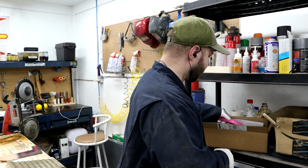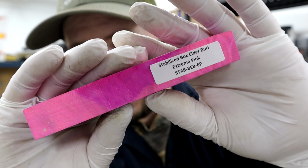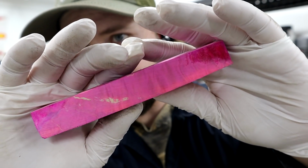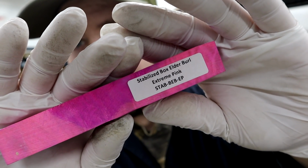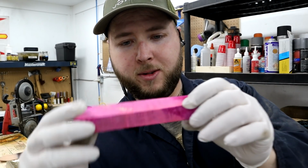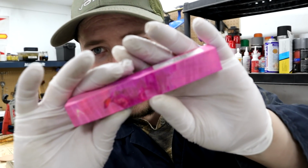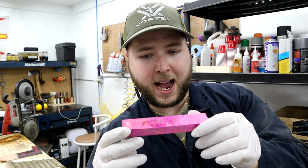So I actually just had this piece arrive just for this project, a special piece. It's the first time with me working with this. Have a look at that. This is wood, stabilized box elder burl in extreme pink. So this is an exotic wood, very unique burl wood as it is, but then it's been dyed to what's called extreme pink. And let me tell you, this stabilized wood will polish up like glass when it's done.